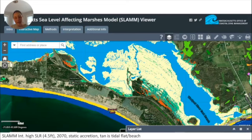So when we look at the SLAM model results applied here, it's indicating a wholesale change to a mudflat, essentially, for this marsh in 2070 with 4.5 feet of sea level rise. So it just points to the fact that depending on where you are in Massachusetts, the response of the marsh to sea level rise might be very different. And again, this is using that static accretion rate because we didn't have the data to support a MEM model application for all of the state.